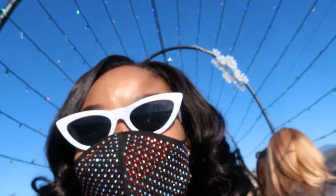Going across, yo. This is so weird feeling. We're gonna turn around and come to the other side. It's sticky. Yay, I made it across. I made it, y'all.